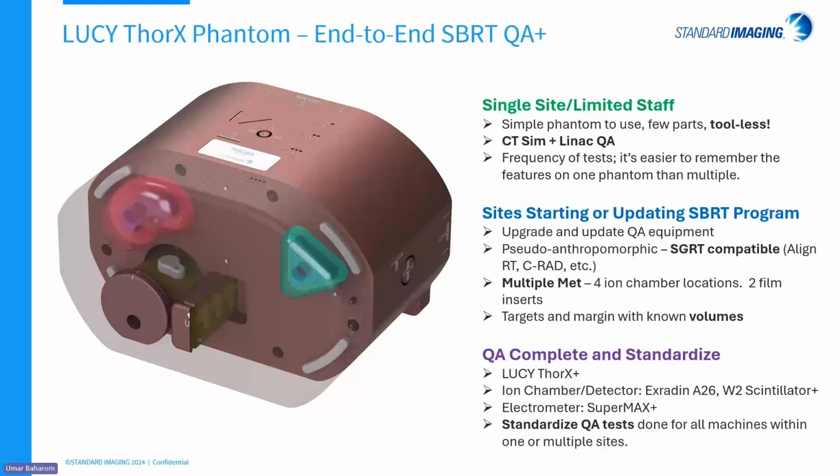So who is the ThorX ideal for? It's ideal for single site, limited staff clinics. It's a very simple Phantom to use, has very few parts, and is completely toolless. It can be used, again, for your CT simulator and for your LINAC QA. And since not all QA tests are done daily, it will be easier to remember and train your staff on how to perform the QA tasks on a single Phantom versus multiple Phantoms. It is a great Phantom for sites that are starting or updating their SBRT program.